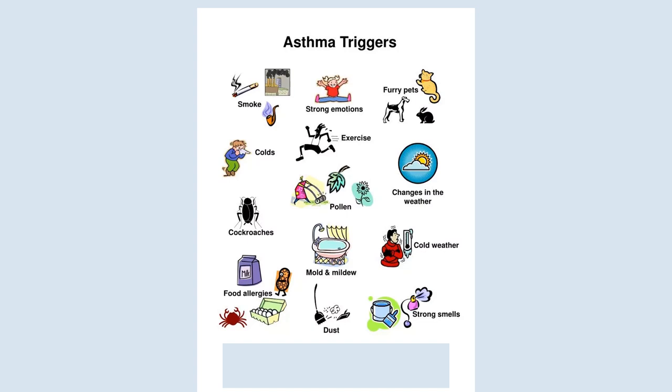Furry pets, colds, and as I said, cockroaches are very, very irritating to the airways of asthmatics. It can really be a cause of chronic asthma in low socioeconomic groups, in areas in the urban regions where there's a lot of crowding and things like that. Mold and mildew that build up, strong smells.